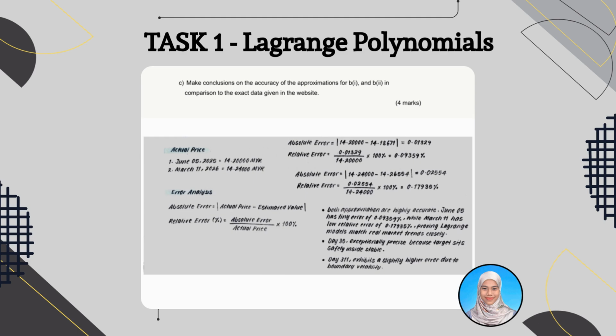Finally, for part C, we compare our polynomial predictions against the true historical closing prices from the market website to evaluate accuracy. For June 5th, 2025, the true price was Ringgit Malaysia 14.20000, giving our estimate a tiny absolute error of just 0.01329 and a relative error of just 0.09359%. For March 11, 2026, the true price was Ringgit Malaysia 14.24000, resulting in an absolute error of 0.02554 and a relative error of only 0.17935%.